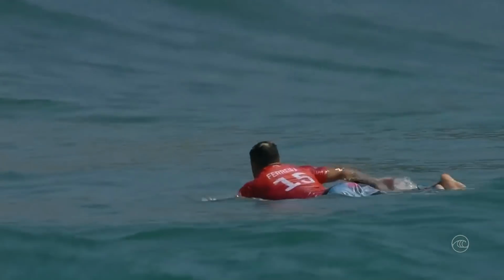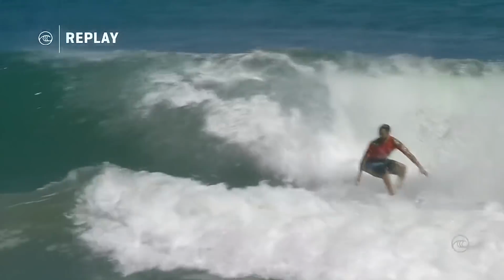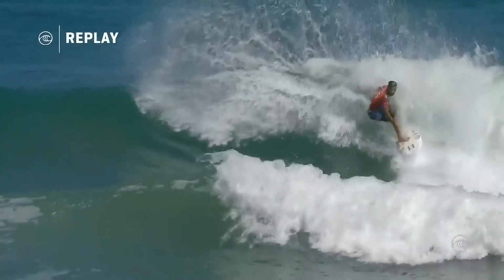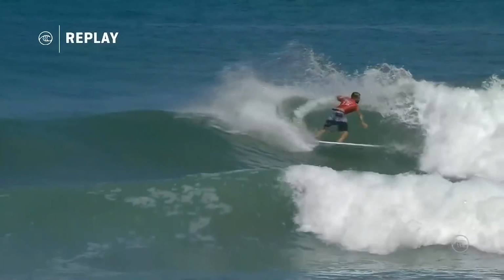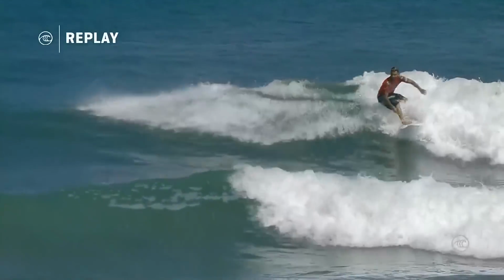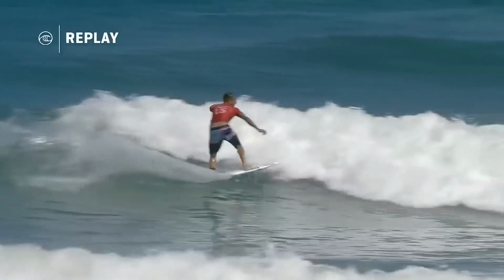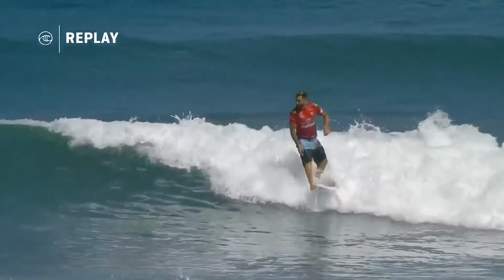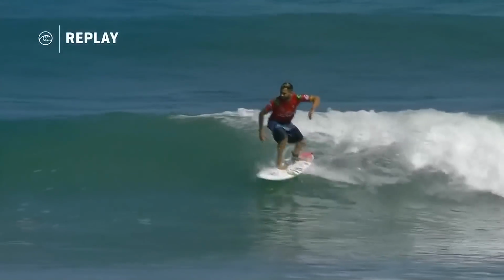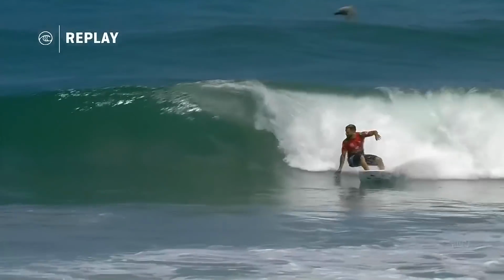And there he is. Italo Ferreira has entered the lineup. He'll be going up against a hard-carving Wade Carmichael. Let's start it with a bang. This is Italo Ferreira. Well, there you go. The current world champion. Beautiful, big turns out the back. So explosive, so quick. I think you could compare and contrast the surfing to Felipe Toledo. He's just so quick on his surfboard, redirecting his surfboard faster than anyone on the planet.